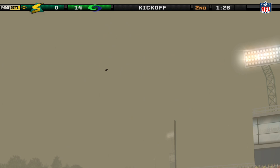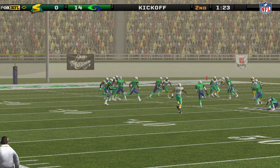This one is taken by Jenkins. The visiting team need to score quickly as they start this drive at the 22-yard line.